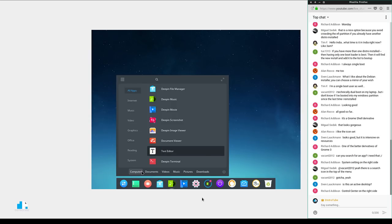All right, Sven Lackman, is this an active desktop? Not sure what you mean as far as an active desktop. Richard, control center on the right side.